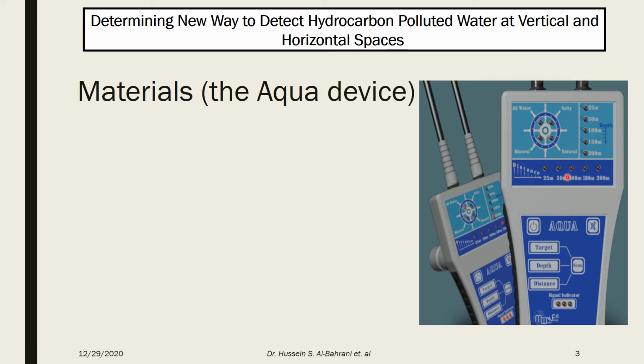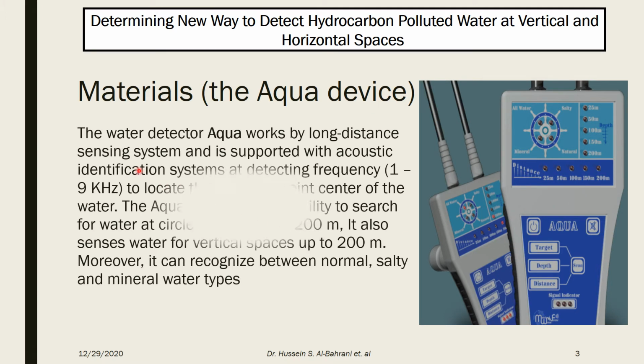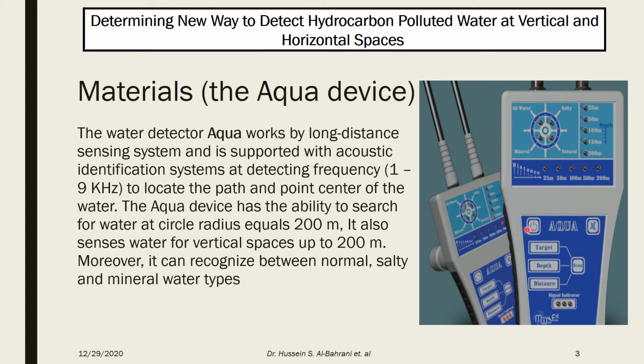Materials. The Aqua device. The water detector Aqua, as we see its photo here, works by a long distance sensing system and is supported with acoustic identification systems at detecting frequency from 1 to 9 kHz to locate the path and point center of the water. The Aqua device has the ability to search for water at a circle radius equal to 200 meters.